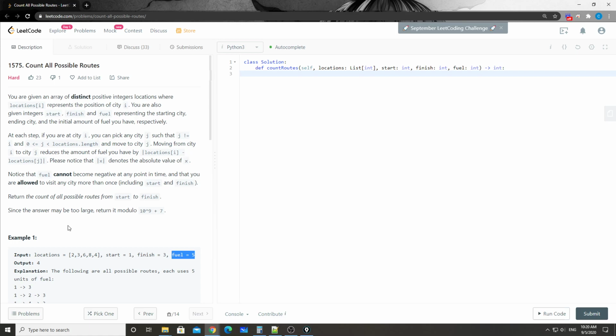Basically, at each step you can move from your current city to any other city, a different city, as long as you have enough fuel. And then it just asks you to find all the possible routes from start to finish. The tricky part for this problem, probably why it's a hard problem, is that you're allowed to visit any city more than one time.